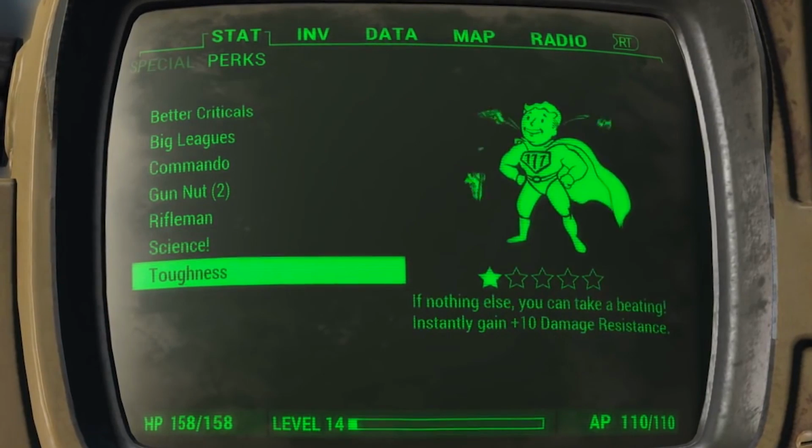Last but not least, we have Toughness, which grants plus 10 damage resistance, with my assumption being that the perk maxes out at plus 50 damage resistance. This perk will likely come in handy for those who want to play Fallout 4 with a more action-oriented approach, which is something that Bethesda wants to make an option.